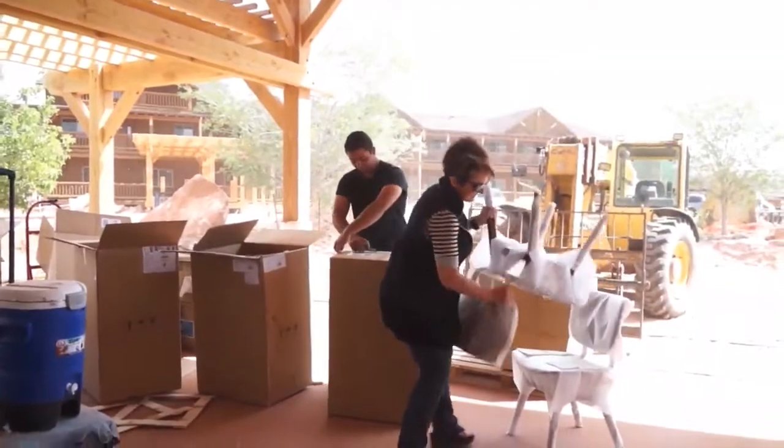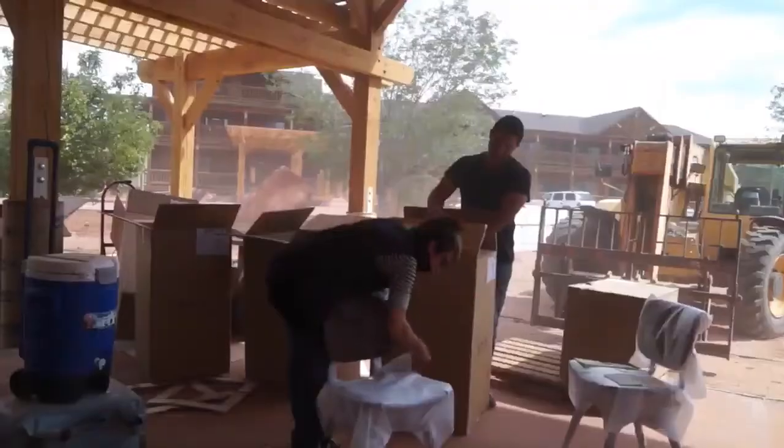Have you seen these? They're like leather.